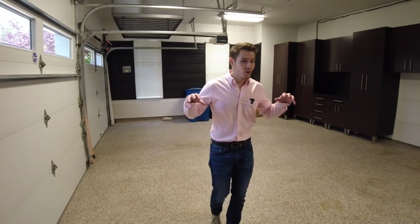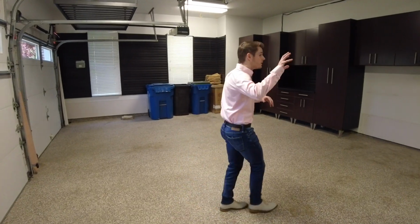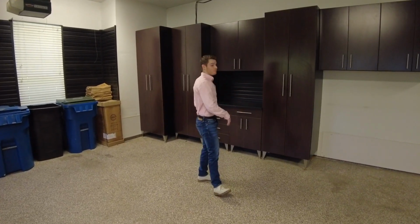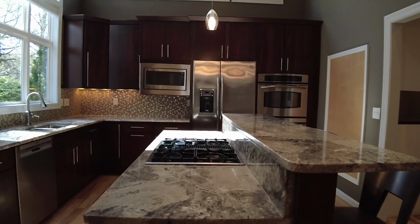Even the garage. The garage wasn't even an afterthought in this place. You've got a three-car garage. The sellers added plenty of storage for whatever you could possibly want to put in the garage. Other than cars, you've got tons of room for storage space in here. The garage itself is just so beautiful.